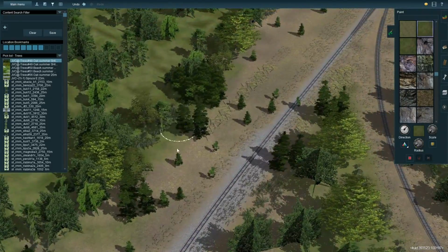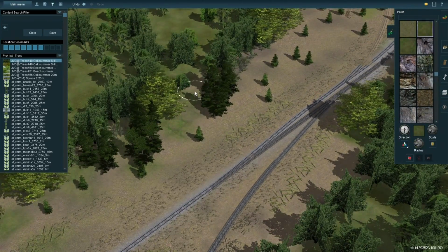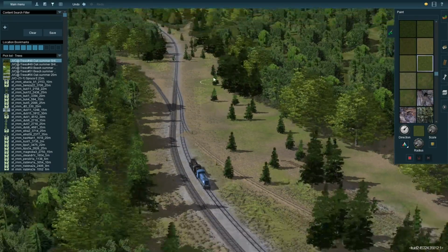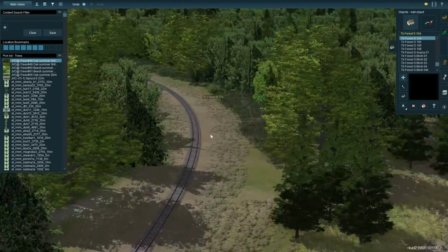I might need to add another GP9 or GP38 or something like that, just so that there's enough dynamic power to slow the thing down going down into town. We don't want to just go blowing out the brakes and flying down into that interchange. So I think it's going to be pretty interesting to operate.